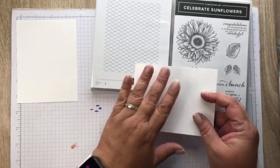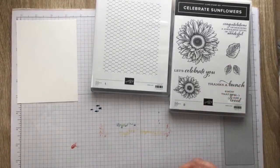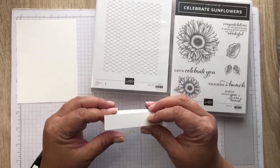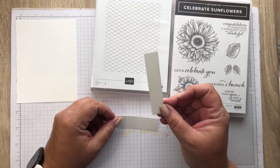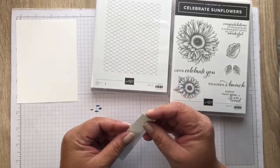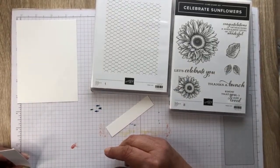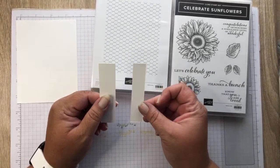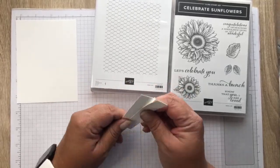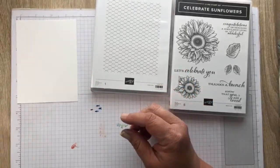Okay, so this we're going to stamp on. This is on top of our mat, so I don't want to mix these two up. So I'll put this up here. And then I've got two sizes for the sentiment, and I'm not sure which one I'm going to use. This one is 3/4 by 3.5, and we're going to make a flag out of it. And this is 7/8 by 3.5 as well. Look at that difference, y'all. Isn't it weird how much difference there is? I like the thinness of this. I just hope that my sentiment will sit on top of it. So I've got two cut. I know I used this side for my original card, but I kind of wanted to see what this would do.